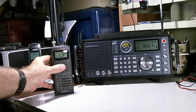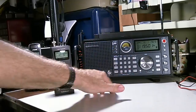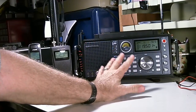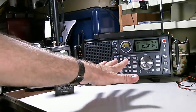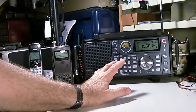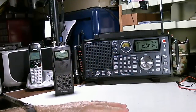So that's my only point today: number one, shortwave listening is still bad. Number two, the Grundig radio is not that good, although it's working right now. It's not that good for listening to the aircraft band. And most of the shortwave radios that have an aircraft band are really not that good for listening to the aircraft band as opposed to a scanner. So that's the show for today.